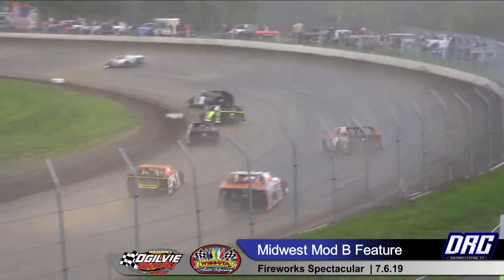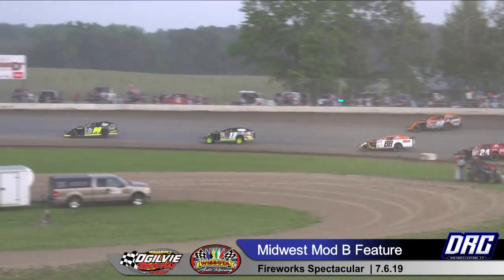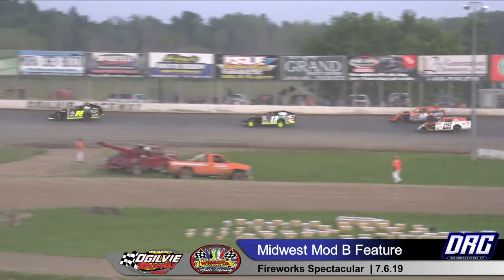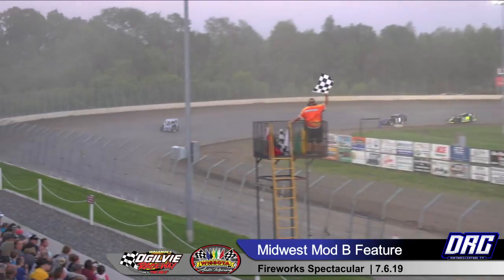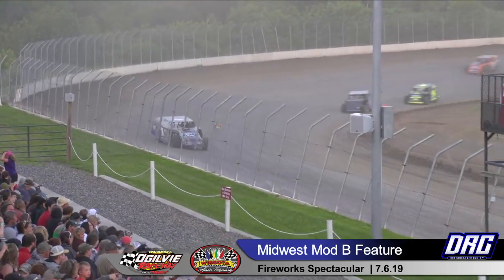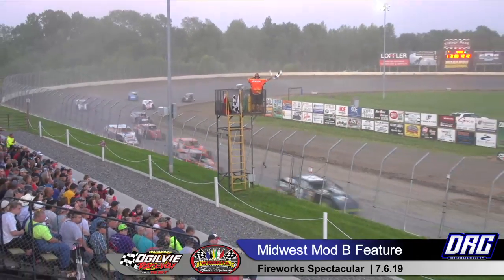Tepper in 88 and Revord in the 19 car, all out of this one. Up against the wall, it's Boston in 33. That's Cole Boston in the 33. He sits up against the fence and the wall. The checkered is out on the track.